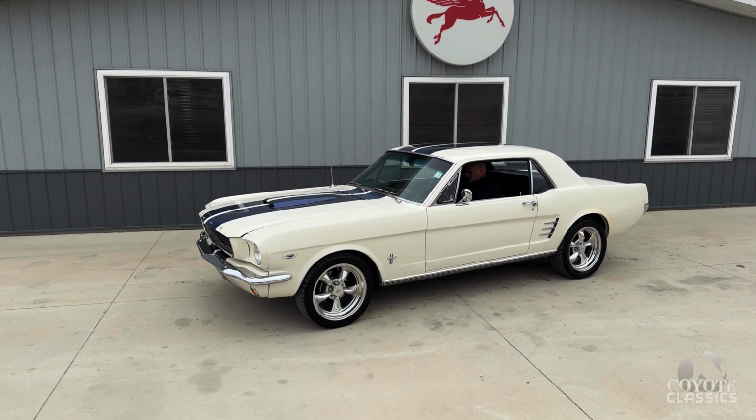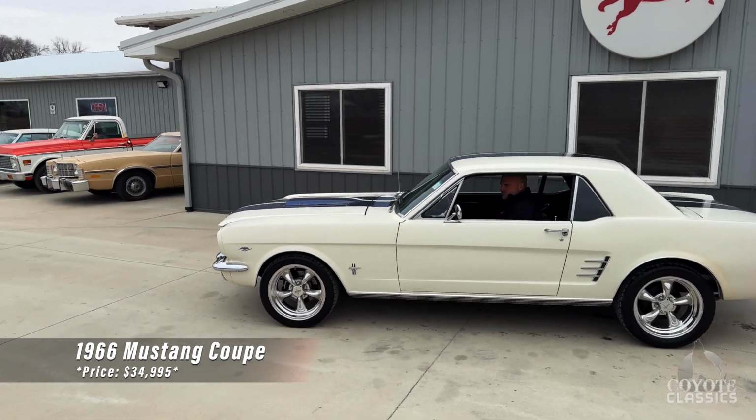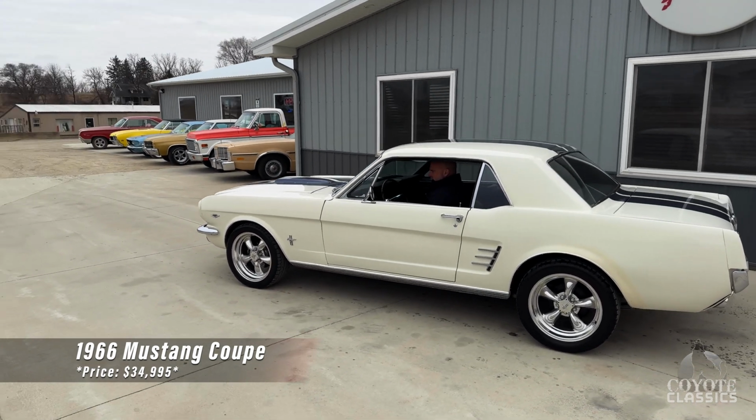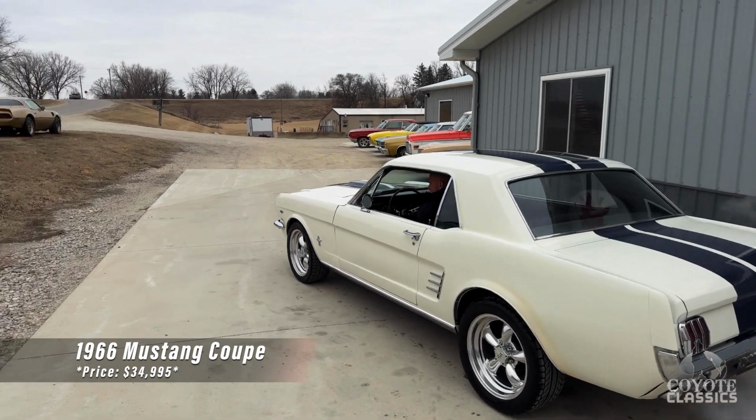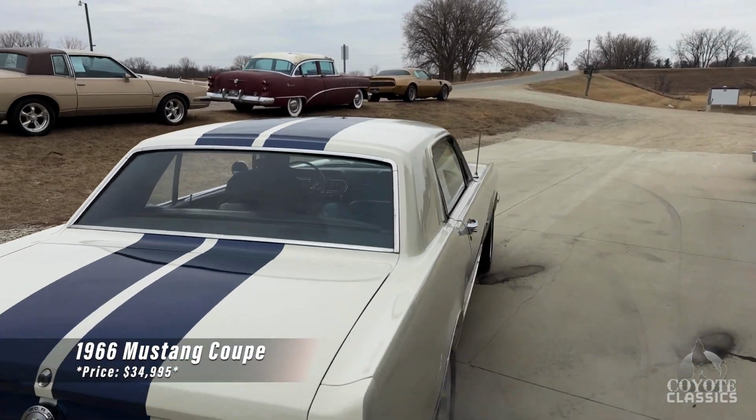This morning we're going to be checking out and test driving this badass 1966 Mustang Coupe. The previous owner had this car for 8 years and spent a ton of money on it mechanically, making it sound like that and perform great.